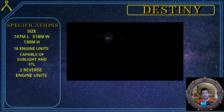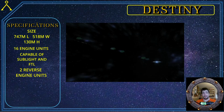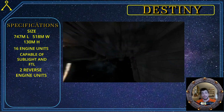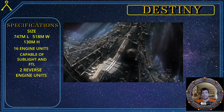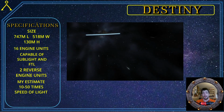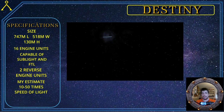So in a nutshell, this is how FTL works on the Destiny. Destiny, protected by its shields, propels itself past the light speed threshold in an instant to obtain speeds greater than the speed of light. How much faster is unclear, but given the time it takes to travel across the galaxy or the void between, I would say roughly 10 to 50 times the speed of light. Possibly more.